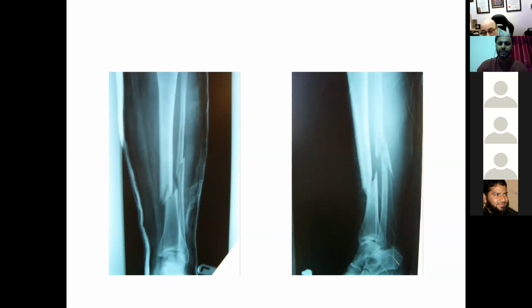Then we'll look for any evidence of compartment syndrome. Very good, but there is no compartment syndrome here. If there is no compartment syndrome, then take the patient's blood sample for cross match for fitness purposes. But you would have done that in your ATLS triage, isn't it? So you don't need to say things that you've already done in your ATLS triage. Yes, sir. So your plan of management is either external fixation, intramedullary fixation, or plating. Okay, so which one would you like to do?